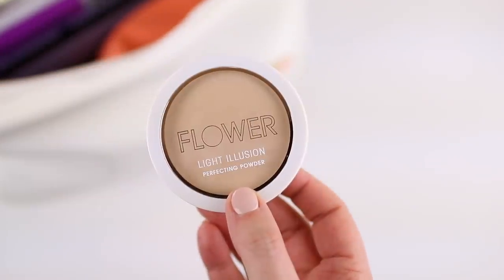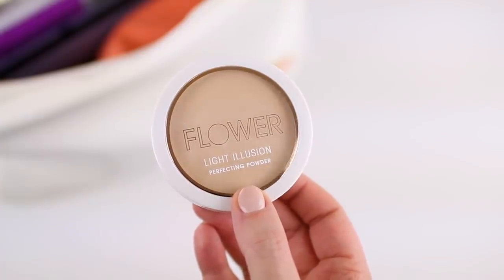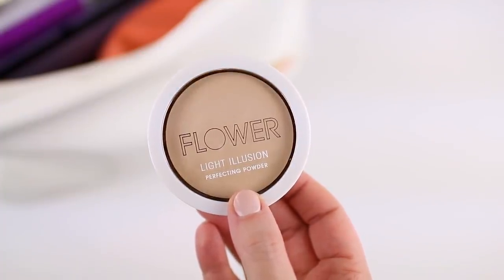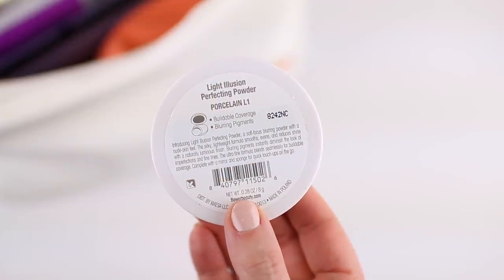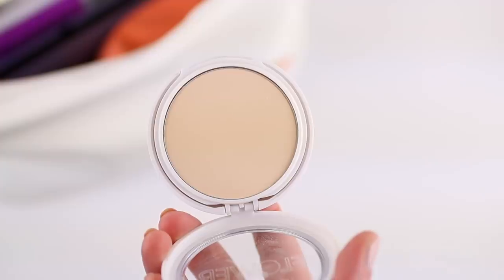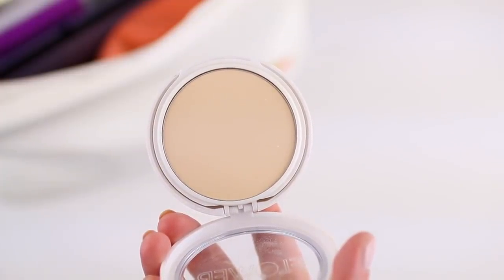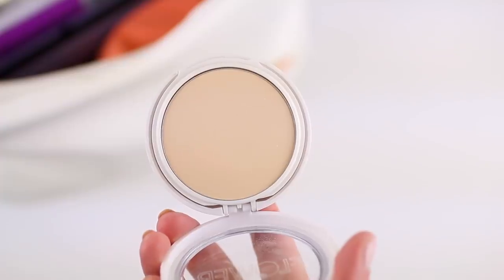I probably don't need to bring this product, but I did pack the Flower Beauty Light Illusion Powder. I just figured if I wanted to do something more lightweight, I could go in with the Smashbox foundation and then take this powder because it is more lightweight and not as mattifying, and that would be a little bit more comfortable. I don't know if I'll actually use it, but I had the room, so I figured I would just throw it in.